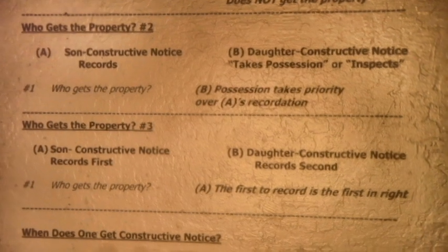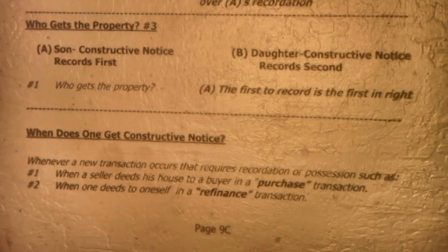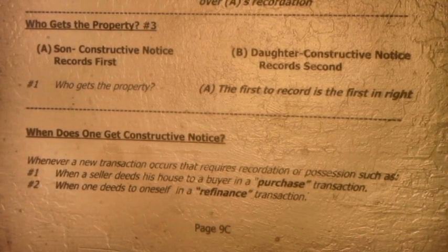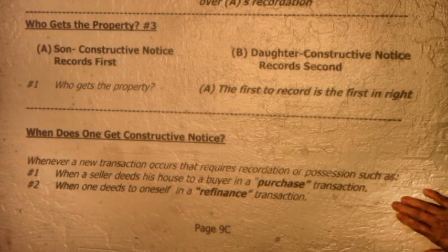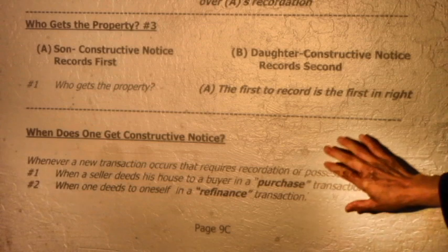One more, and it is this one. When do we get constructive notice? Whenever there's a transfer of ownership. And when do you transfer ownership? Number one is that you have a purchase. You transfer ownership. Can you transfer ownership to yourself? Yes, on a refinance. We, in essence, already have constructive notice.